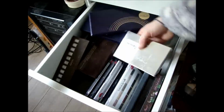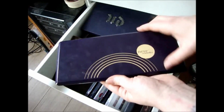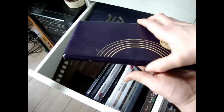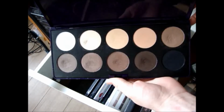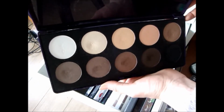This is a new one. This is one of my favourite palettes ever. I went on about this so much earlier in the year. Calm down a bit now, because I thought you might be a bit fed up. But this is the Nev Cosmetics palette, and look at that. It's amazing. So there we go, that's probably a better representation of the colours.